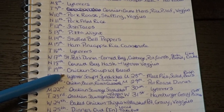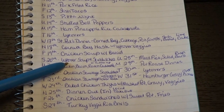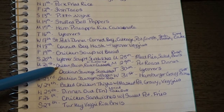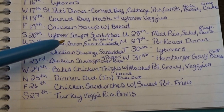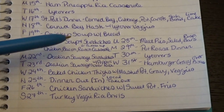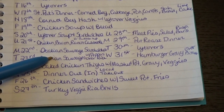Patrick's Day. On Friday the 19th, we'll have chicken soup with bread. On Saturday the 20th, we'll have leftover soup with sandwiches. On Sunday the 21st, we'll have a chicken and bacon ranch casserole or a chicken bubble up recipe that I keep seeing. I might try that out instead.